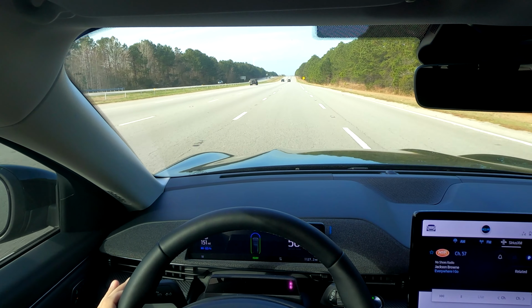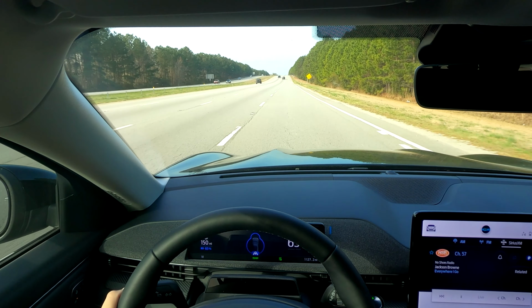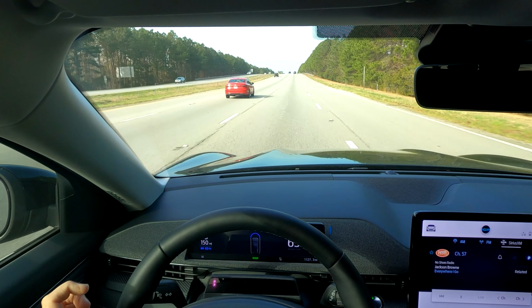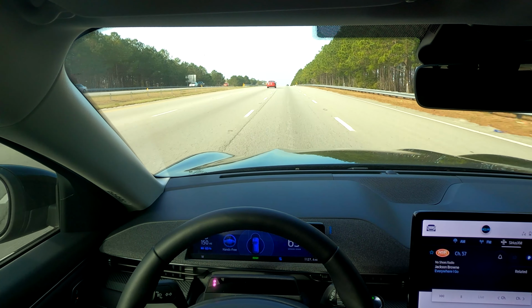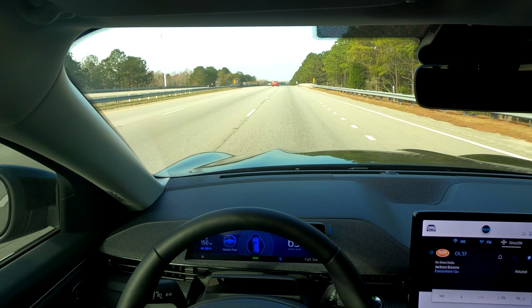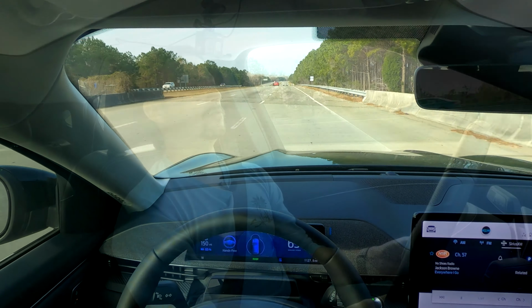Let's bump up our speed here. And we gotta merge over one more lane. All right, so cruise control set for 65. I'm in the right-hand lane. Hands-free has just activated, so we are now capable of just leaving our hands off the wheel. Of course, I'm going to keep my hands on the wheel just a little bit, but I'm not going to cause the vehicle to jump out of hands-free mode for any reason.